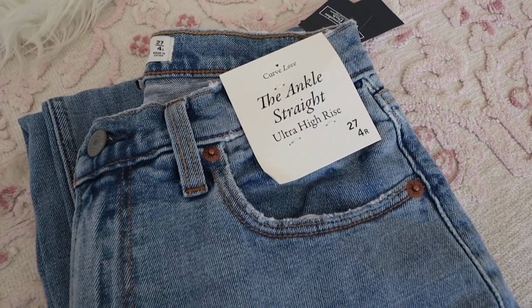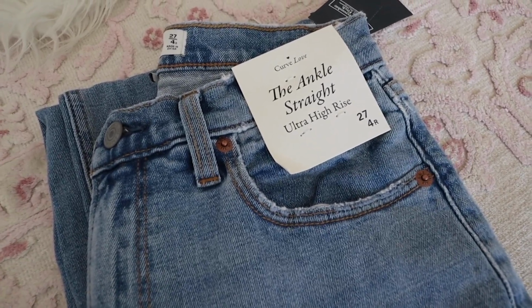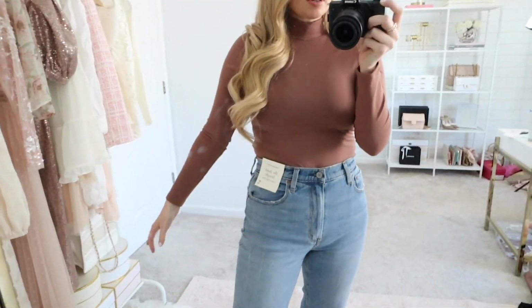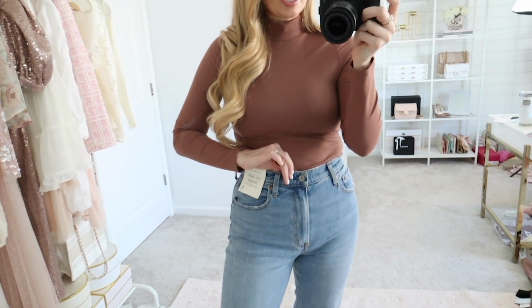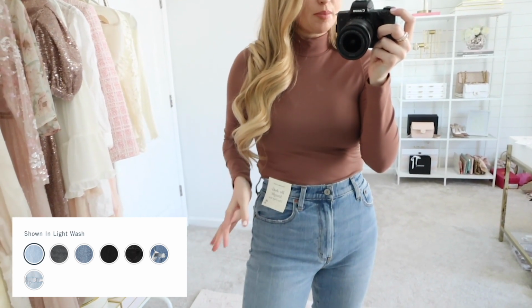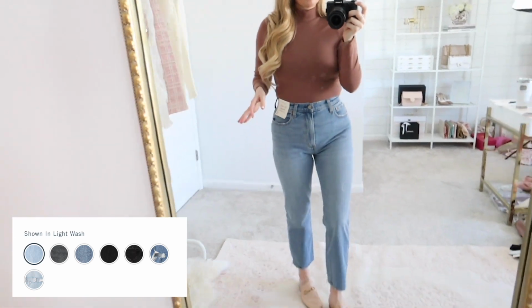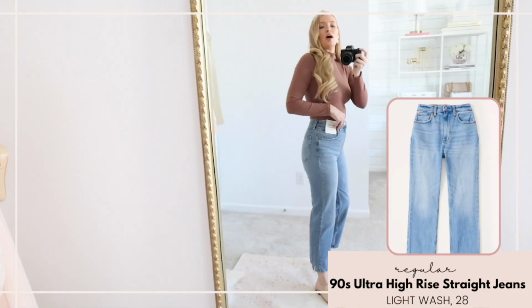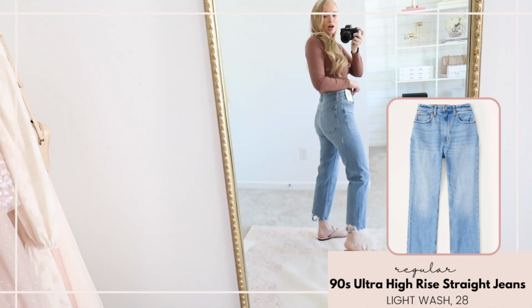This is the ankle straight ultra high rise jean. I'm wearing a size 28 regular. These definitely have a much closer fit in the waistline compared to the last two, but they do have more stretch to them comparatively. They have more of a crop style, which I love personally, but they do have some distressing on the back.